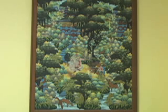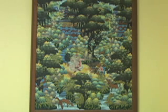Lisa, you asked me about this painting. It's from Bali, and the Balinese believe that if you display beauty, it will be taken away. Also, there's no depth perception in the picture.